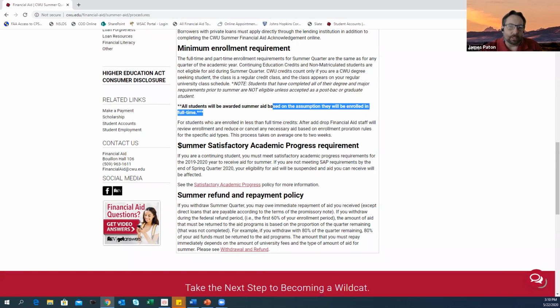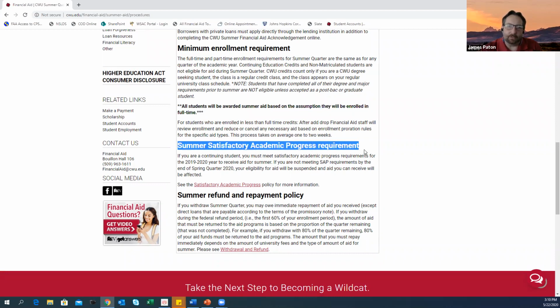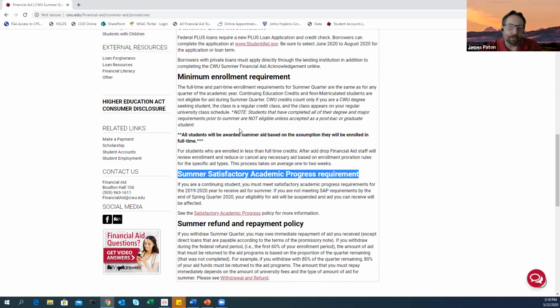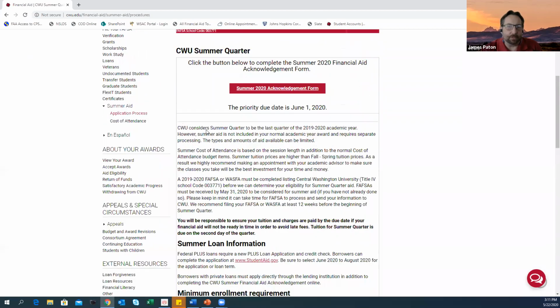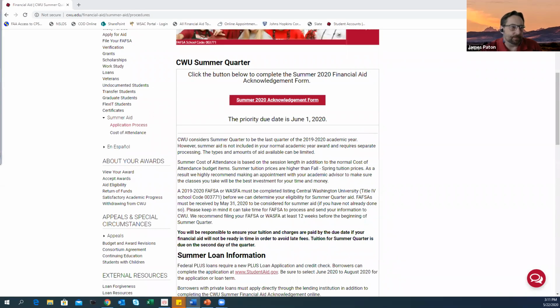The other important thing that you want to be aware of is that you do need to be meeting satisfactory academic progress. If you have any questions as to whether or not you're meeting satisfactory academic progress, feel free to reach out to the financial aid office. All right, so let's go ahead and jump right into the summer 2020 acknowledgement form.